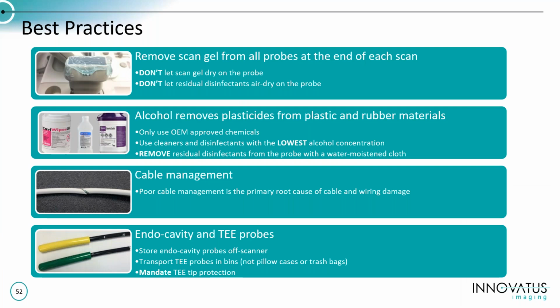And just some best practices. Always encourage your sonographers to remove scan gel from probes. Leaving scan gel on a probe can degrade the materials over time. If you are using disinfectants, not if, but when you are, make sure that they are OEM approved, just like Matt said and stated there. Good cable management is a must. Keep your cables off the floor, keep them from getting entangled in the casters.